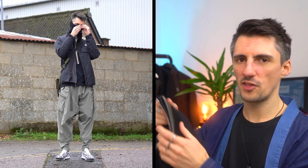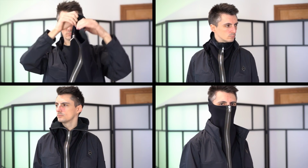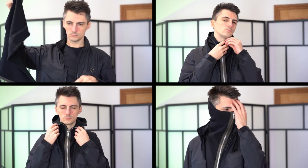For that reason, it makes for a really cool layering piece with surprising versatility. I've worn this in quite a few different outfits already, but you can have this fully done up, fully unzipped, kind of halfway between the two. You can almost use it as a bit of a collar extension to give you a bit of a Dracula vibe going on, which is pretty cool.